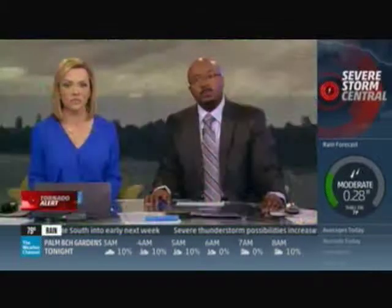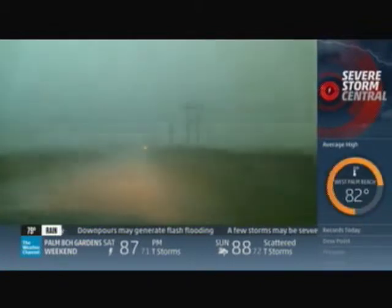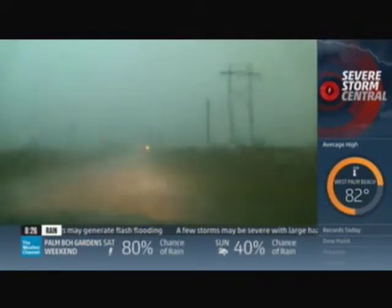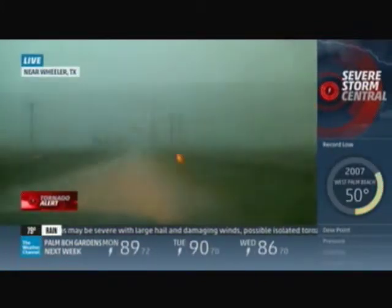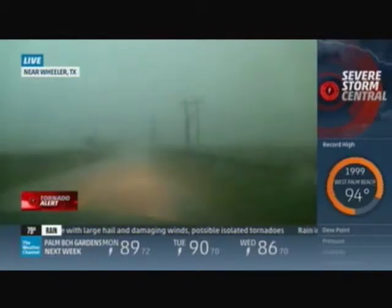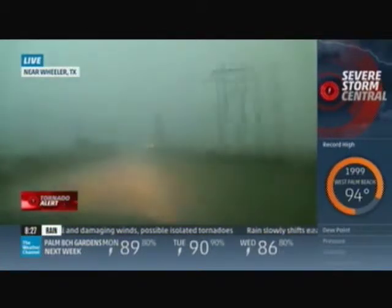We want to take you now in and around Wheeler, Texas. We have live pictures coming in now from that area, which has been certainly in the crosshairs throughout the evening tonight. Active tornado warnings surrounding Wheeler, Texas, and there you see the ominous looking scene. Look at that, Alex. Yeah, exactly. I mean, we're talking some pretty heavy downpours showing up again. This is southwest of Wheeler, where storm chaser Reed Timmer is trying to get his way towards the storm.